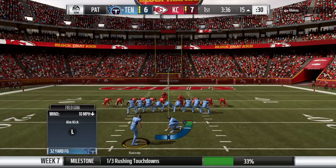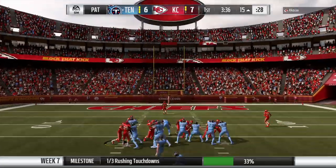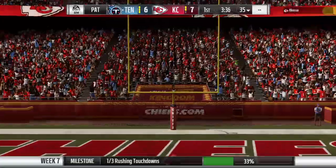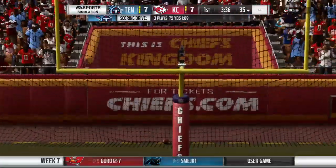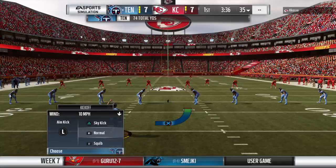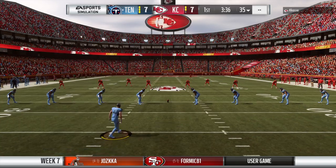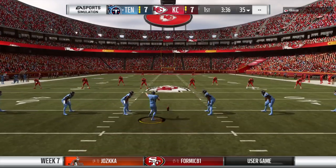And there you go. Nothing really too complex. Block, keep to your assignments, let them run it in. They did it. Fundamental football. Good blocking beats good tackling on that play. End result, touchdown. Extra point up and good by Succop. And we are tied at 7. So a tie ball game here as the kick's away.